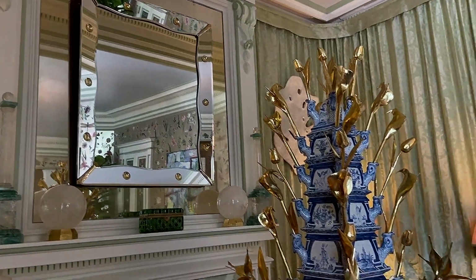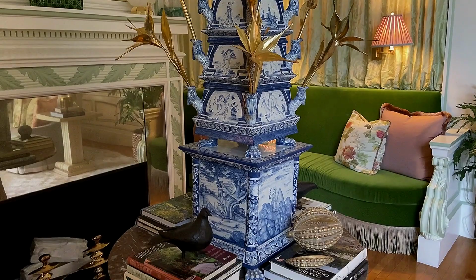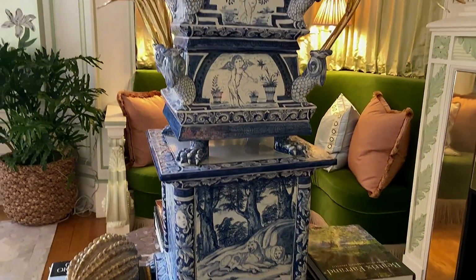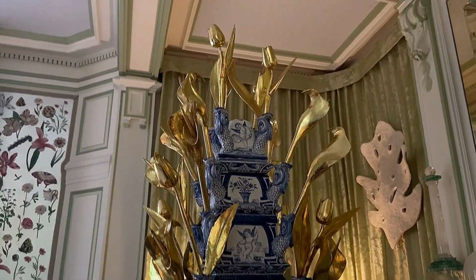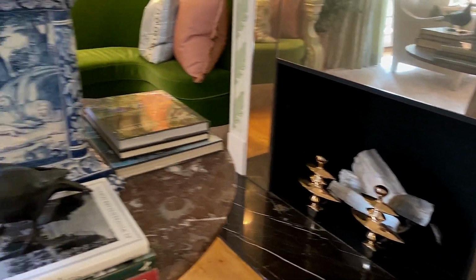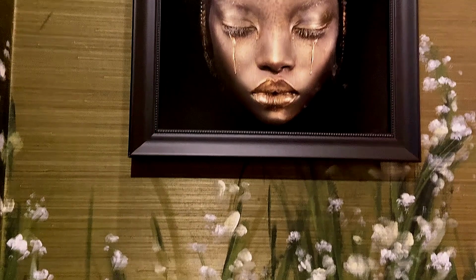Now let's get a closer look at this fireplace area. Check out this beautiful tulip pierre. I really love this vignette. And these giant selenite logs were just perfect. All right, well that was stunning, so let's head up to the third floor.